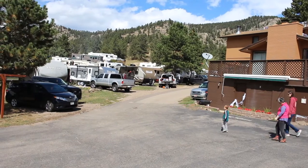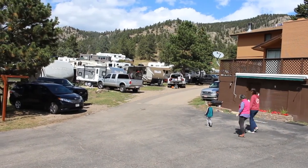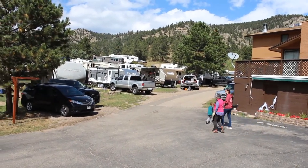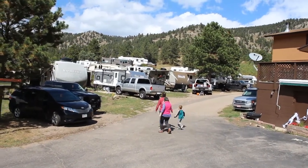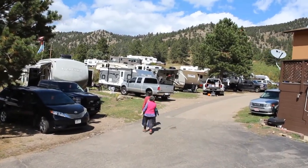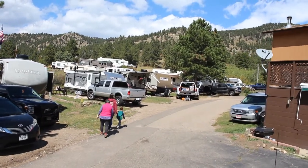Okay, filming should be a little bit better now. Now we're going to start up the hill, and this is to the left side of the ranger station. So these are going to be sites 79, 78, 77, all the way up to the Pavilion.